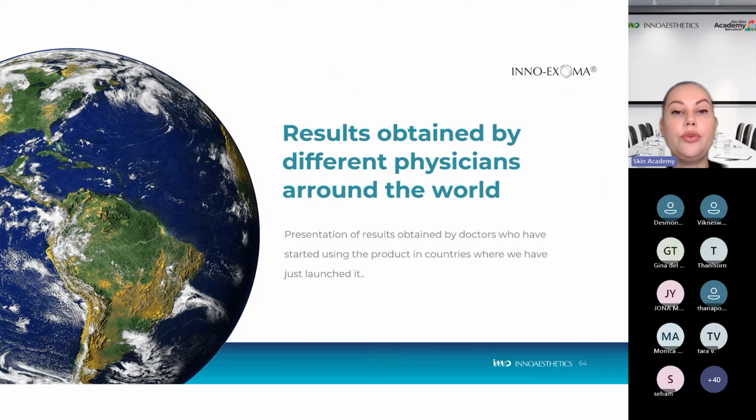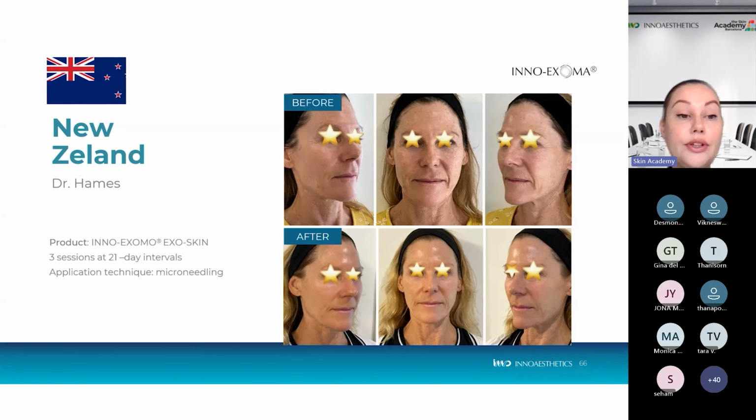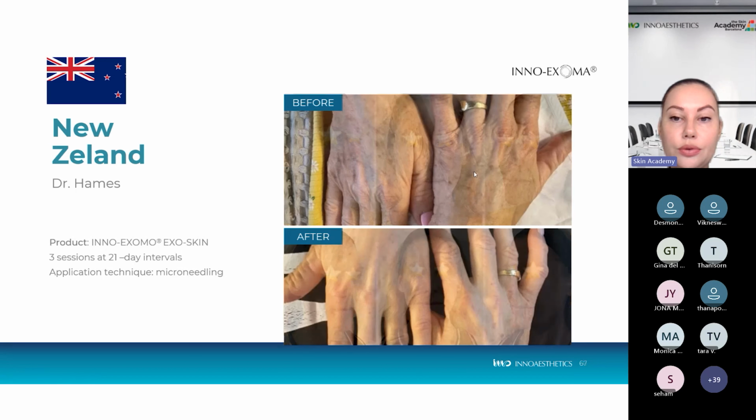Also, I would like to share with you some results of colleagues who already started to use INNO-EXOMA from all over the world. So this is the result of one treatment by a doctor from Dubai. So here you can see, let's say, a complication after laser treatment, and just one session of exosomes with microneedling gave a really great result. Here is the result of a doctor from New Zealand, 3 sessions, and improvement of the quality of skin, a really glowing effect, more firm skin, and more even skin tone.